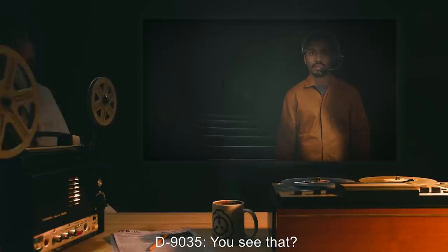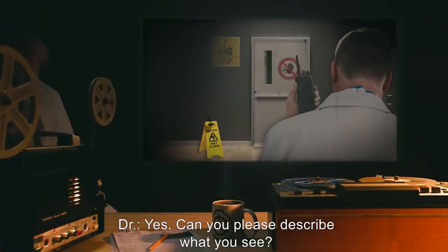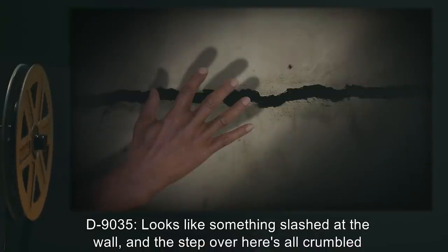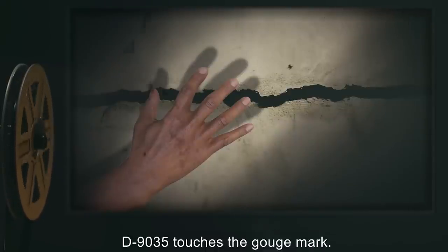D9035: You see that? Doctor: Yes. Can you please describe what you see? D9035: Looks like something slashed at the wall, and the step over here is all crumbled up and stuff. The slash mark looks really smooth.